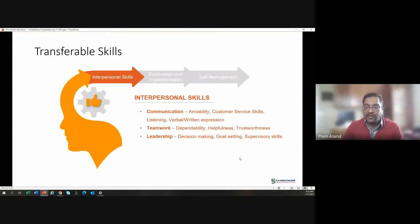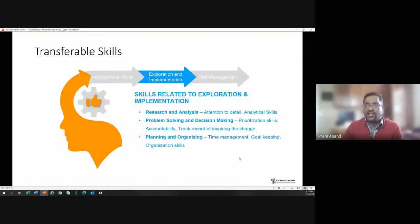But what I'm saying here is that your primary qualification is not the only thing you should have in your resume. It's not the only thing you should project in your interview, but also these ones. And the skills related to exploration and implementation, research and analysis, right? You all do this in your research internship or your theses or in your daily job.